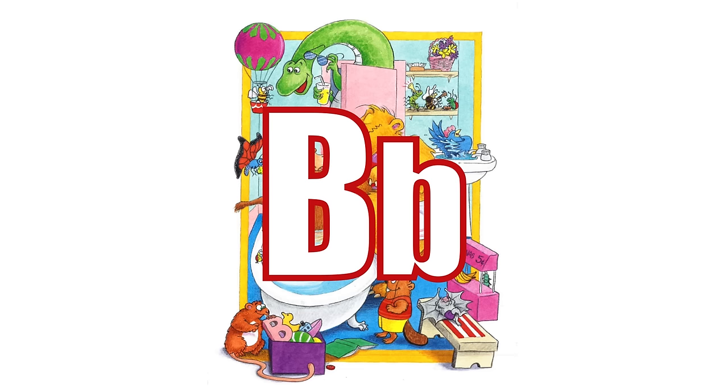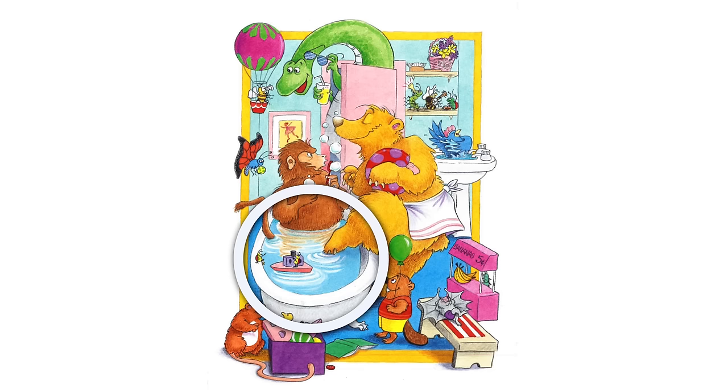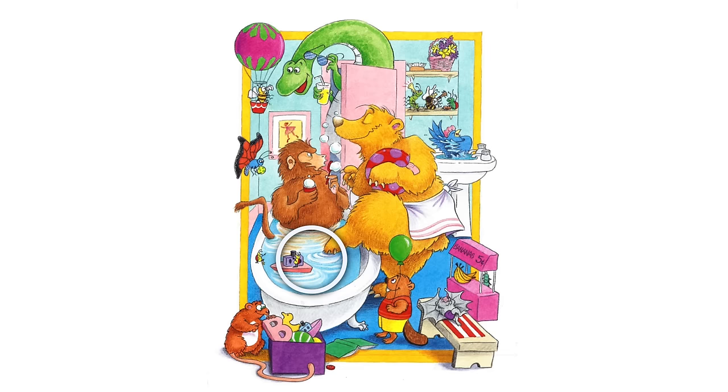The letter B. Buster Baboon blows big blue bubbles in his bath. Hey, there's a bee going for a ride in a red and green balloon. He's up high. See him?